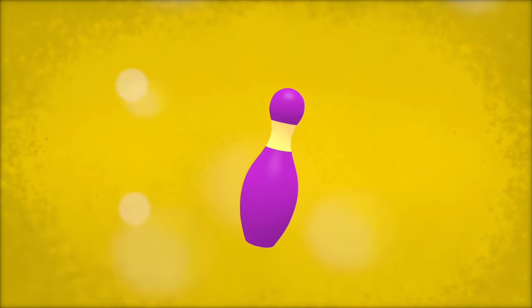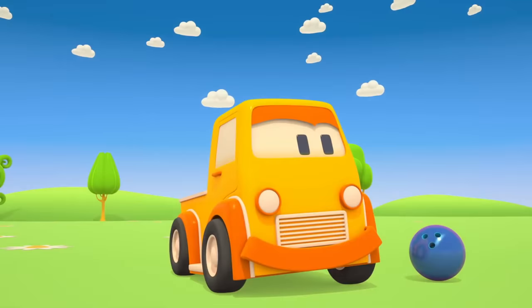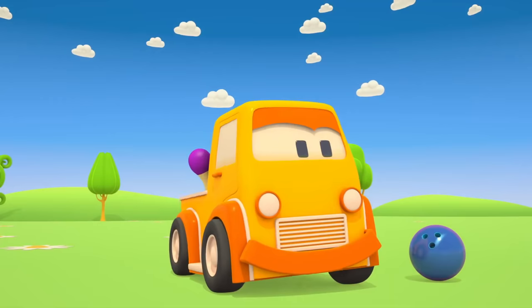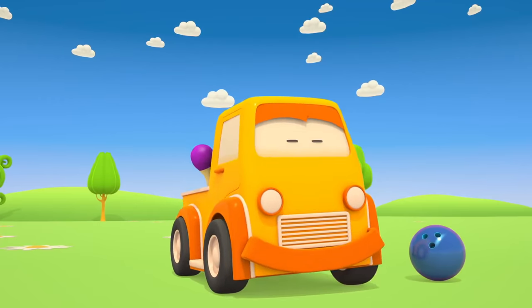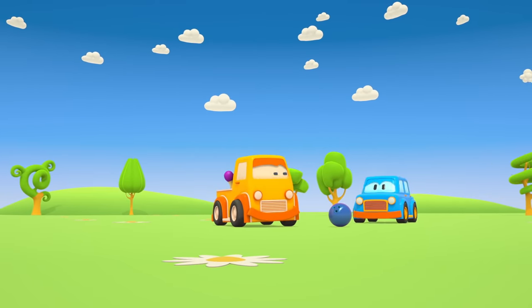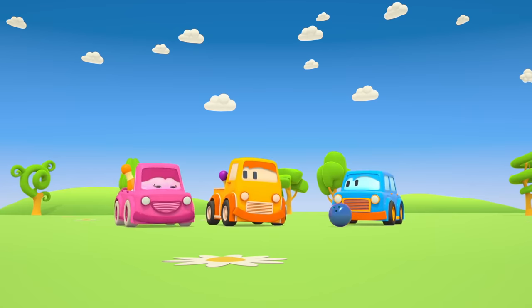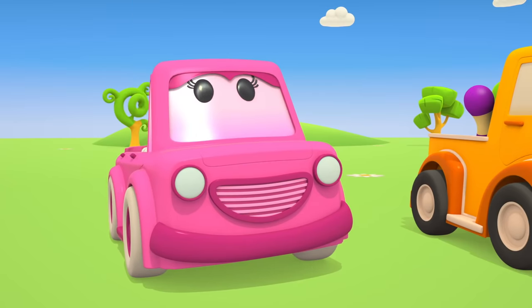What color is this pin? Violet. It fell into Boo's bed. Clever cars, put the pins on the lawn. It's time to bowl.